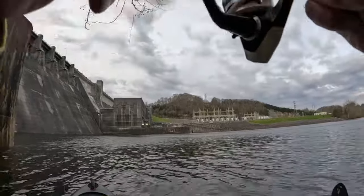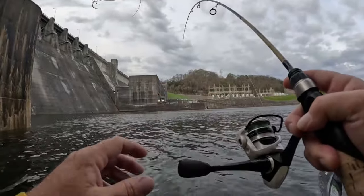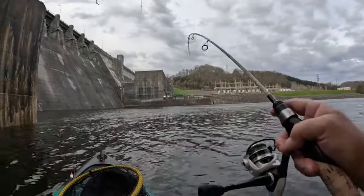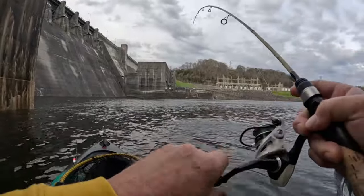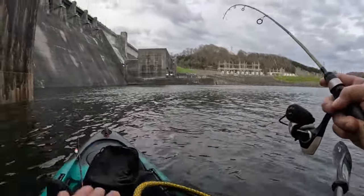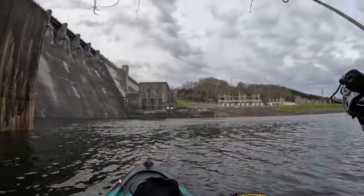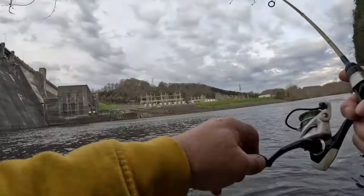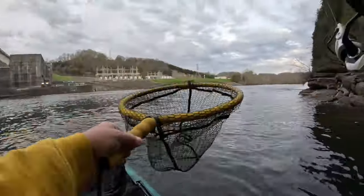There it is. Boy, on that pause, that's a good one too. That's a keeper. Oh, that's a really big one. I wonder if that's a bass the way it's fighting, or a trout. Might just be a really big crappie. It is. It is a really big crappie.